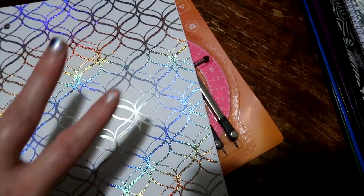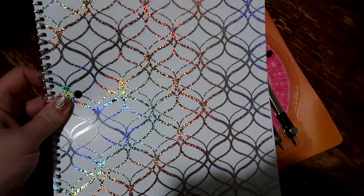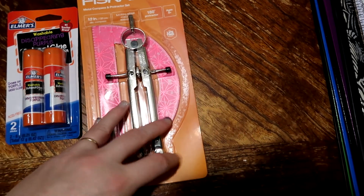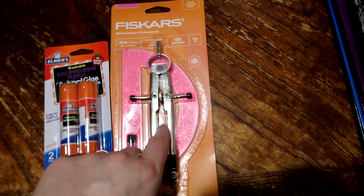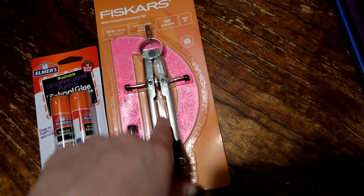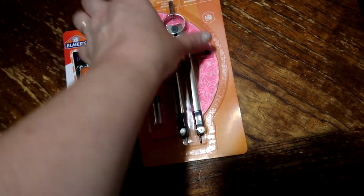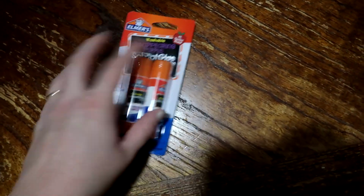And we couldn't find a spiral to match it, so she found this one and she loved the way it looked. And also for her, I could not find just a compass. She did not have a compass at all, so I ended up getting a compass and an extra protractor. But again, I can now take the extra protractors and put them in our travel schooling bag for when we travel. And also again, she ended up with a 2-pack of glue sticks as well.